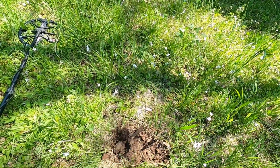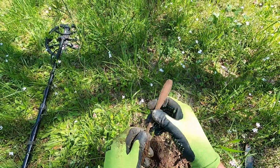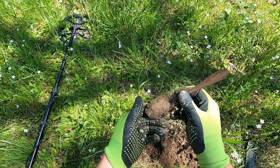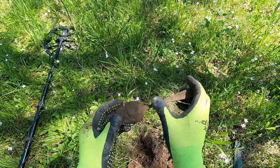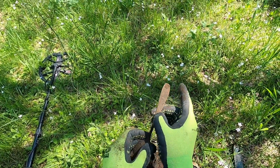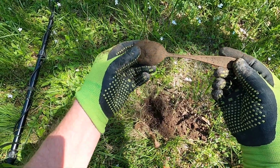Alrighty, out here in front of the barn was getting a shallow 12-13. We got us an old spoon. The old bowl there doesn't look too hot, but it's complete. Let's see if we can get some markings on it. I'll clean this up and get you right back in.